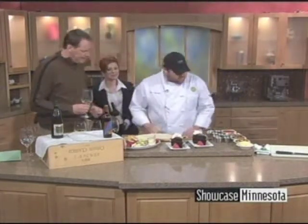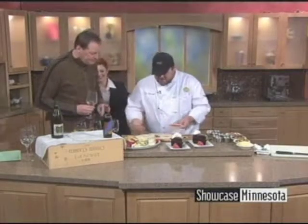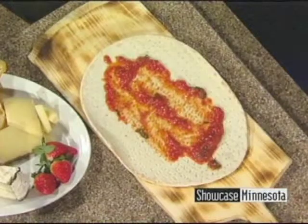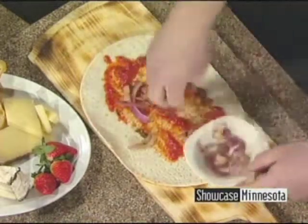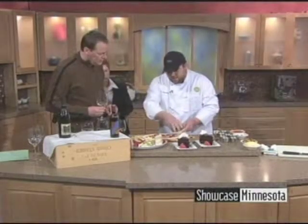Let's assemble this thing. Because we got a couple chunks of huge chocolate cake we've got to get to as well, right? All right, so we have our house-made sweet basil tomato sauce here. You can use any specialty bottled product also. Couple ounces there. A little bit of grilled red onion on top of that. And then here's the cooked pork sausage. We'll add that on next.